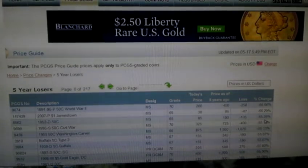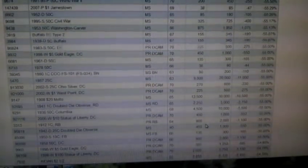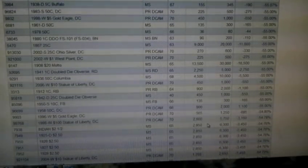Again, not a coin you would think would lose that much in value in 5 years. 5 years is an early midterm. 5 years is not just a few months and a flip. You're waiting for these coins to hopefully appreciate, or that's the assumption that goes on in the public.